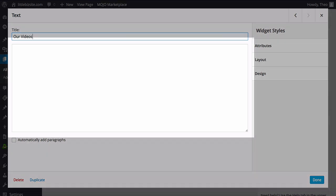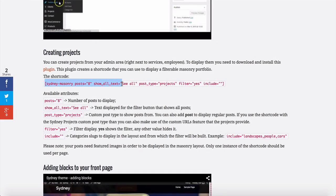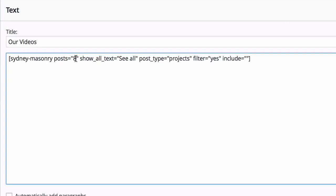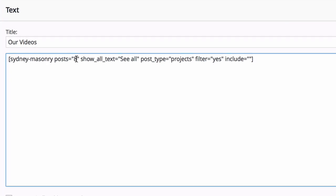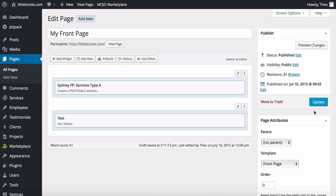And in this main area, you want to paste the shortcode that we were given by athemes.com, which is here. So copy that and paste it here. You might need to change a couple of things on here. Think about how many photos you want to be displayed and type that number in here, where it says Sydney-Masonry Posts. Make sure to type the number in between the speech marks. Now all you do is add in the categories you want the gallery to display where it says Include. Again, add those in between the speech marks, then click Done and Update.